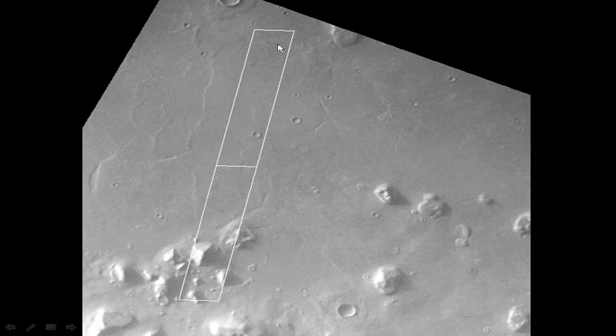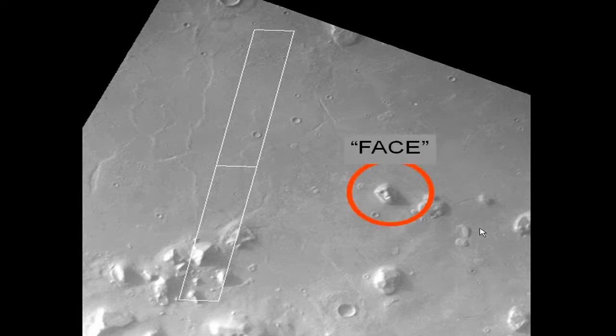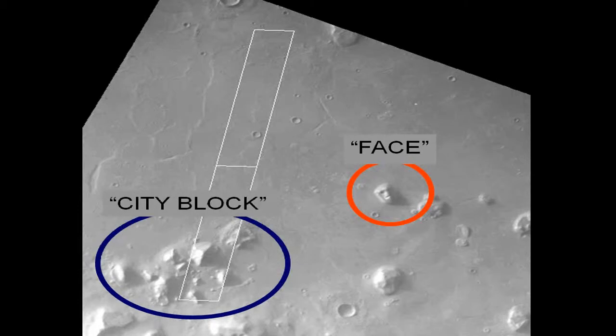So NASA's looking for a good place to land. As it releases these photos, they kind of knew that it might cause a little stir, because here's a nice looking face on the surface of Mars. And since then, there are a lot of internet sites that will profess that this indeed is a face. Not only that, that there's a city block over here with pyramid-like structures, and hence all these structures together, the face being some kind of sphinx type structure and monument, and you have these pyramids, definite evidence of an ancient civilization on Mars, at least thought to be by these internet sites.